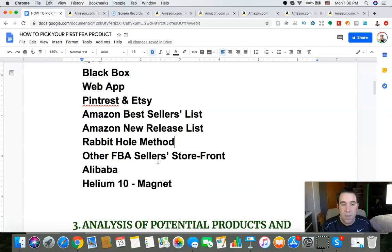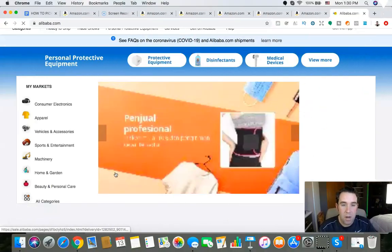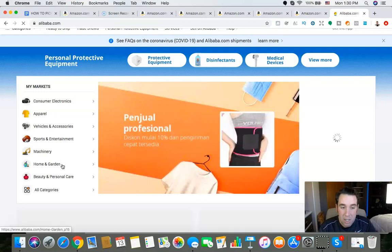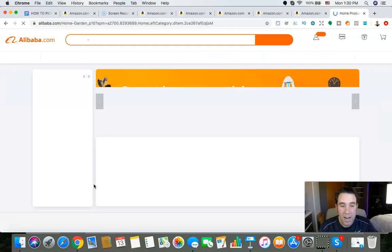Next, we have Alibaba. Alibaba is, of course, the world's largest manufacturer supplier database. We can look on Alibaba for hot trending products or new release products and get ideas here. Now, the thing is, on Alibaba, sometimes some of the products are going to be really, really cheap, and so you want to make sure that you're not looking at a really cheap product or a gimmicky product or not a high quality product.